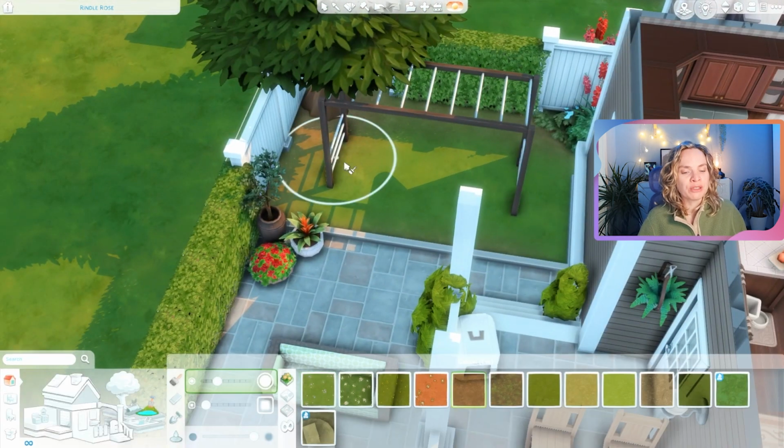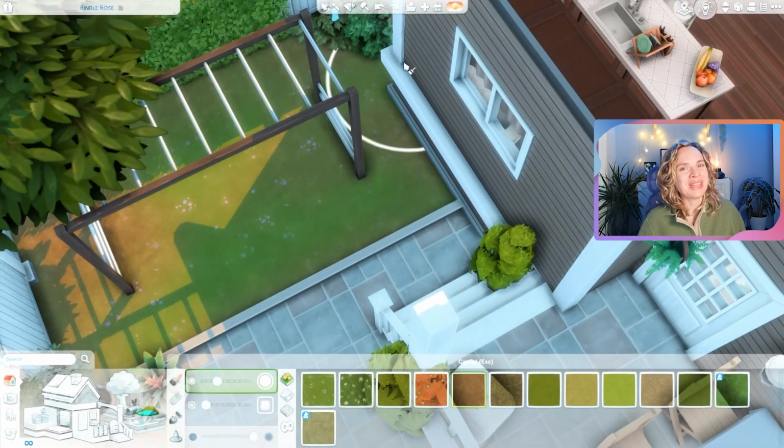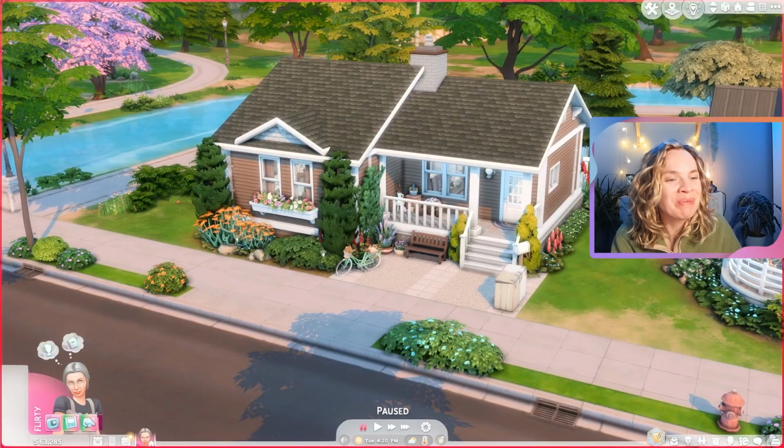But that is basically it for this build. So let's jump into the game and I'll show you the house in real time. So here we have the little bungalow.